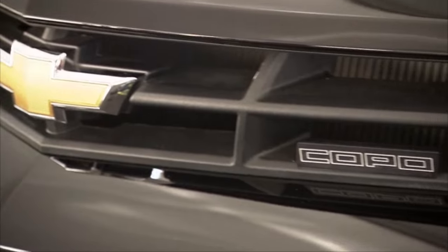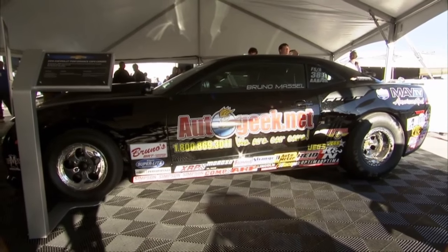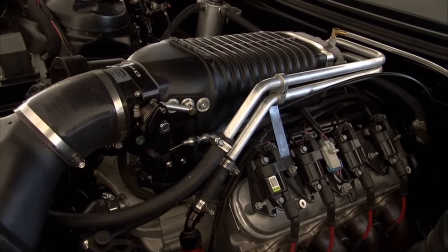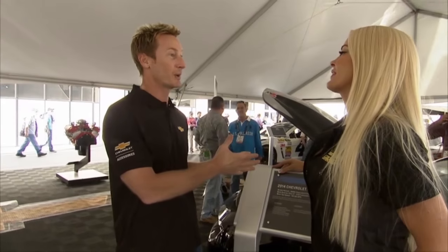Okay, I understand there's only 69 of these cars that were built, right? Yes, this was number six for 14. They've done 69 in 12, 13, 14, and just announced that they're going to do 69 more in 15. Nice. But this is the first one with the supercharger, the one making the real power. Wow. Yeah, it's pretty cool, and you buy it turnkey from the factory this way, which is really awesome.